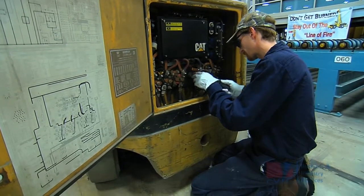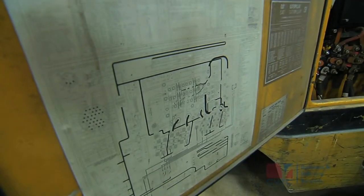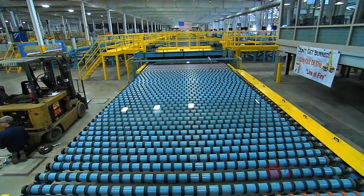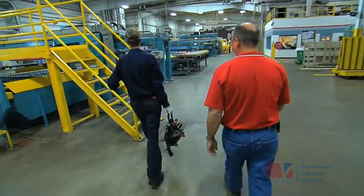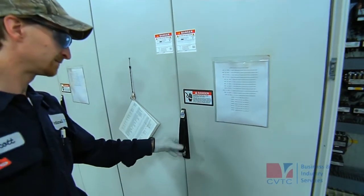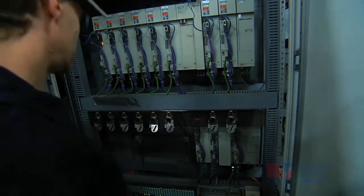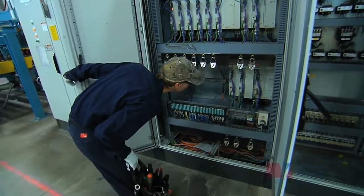Went through the motor control open lab course at CVTC, and I feel that it helped me a lot. It gave me a good base to build off of a lot of the things I see every day with our automated equipment. I like the open lab concept because you work at your own pace. So if you already know things and you get them right away, you can move on. I learned a lot.